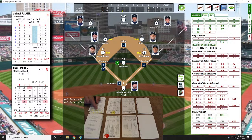3 walks in a row given up by Fulmer. And Saltalamacchia heads out to the mound to find out if there's something wrong with Fulmer. He's just not getting the calls by the umpire right now. He doesn't want to see another 41 show up on any of these cards. Defense is going to play in. Let's see what happens. 5th inning, 44. 44. Oh boy. And this is hit by Chisenhall. And 17 is going to be a single by Chisenhall.